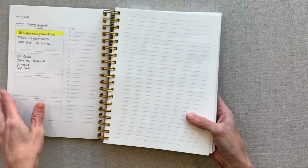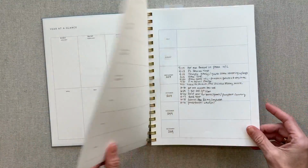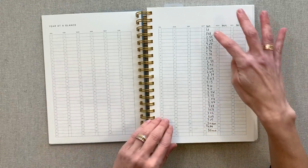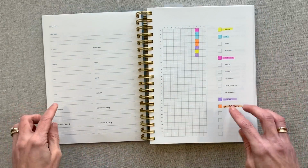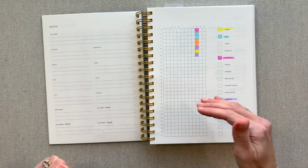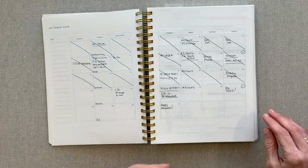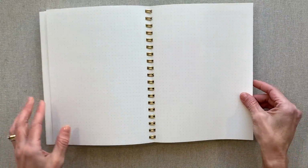Some of the extra pages, I added a year at a glance vertical. I added a year at a glance horizontal. I added a year at a glance, this whole scope of the year where you have the entire year. You can track miles walked, you can track habits, you can track your menstrual cycle. I added in this mood tracking, which I knew I probably wouldn't keep up with, but I wanted to show it in my review for Golden Coil because I thought it was a really cool page add-in. I added a project two-page spread, and those are all the pages I added up front. It comes with a pocket, and I just added a few dot grid pages at the back.